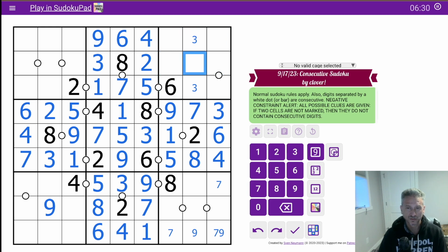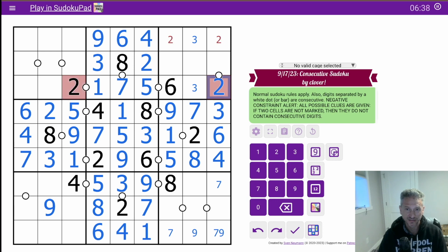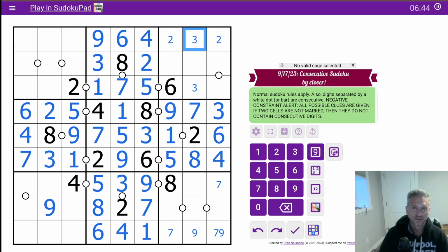Two, two. So two is in these corners. But this can't be a two because that two sees it. Oops. So two is only up here. Oh, which means this can't be a three. Okay.